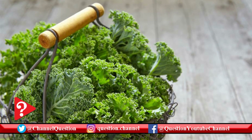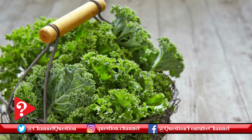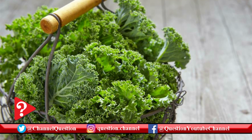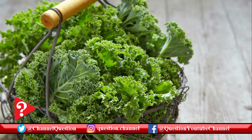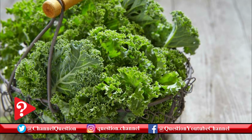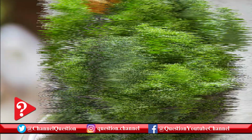Chomp on kale, another veg with more vitamin C than citrus fruit. Kale is also a marvelous provider of vitamin A and provides antioxidant vitamin E2. For maximum flavor and health gains, stir-fry with garlic.